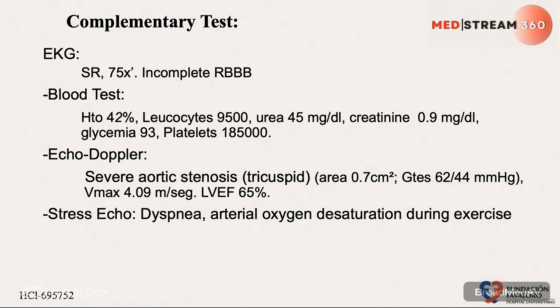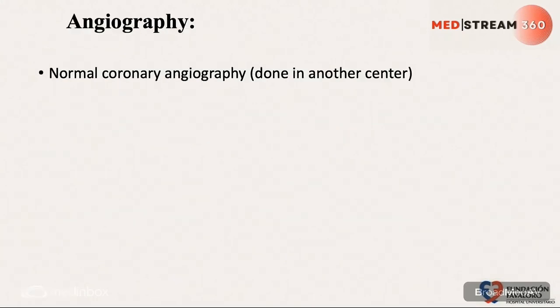left ventricular ejection fraction. Clinicians at the beginning were a little confused about the symptoms, so they asked for a stress test echo, which showed dyspnea with arterial oxygen desaturation during exercise. So we interpret this as due to the severe aortic stenosis, so they referred the patient for evaluation.